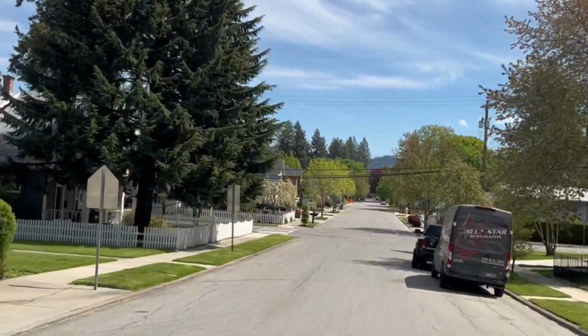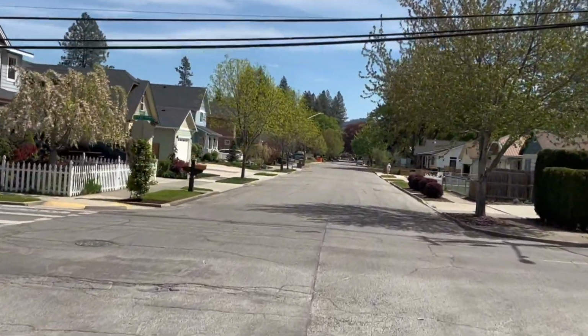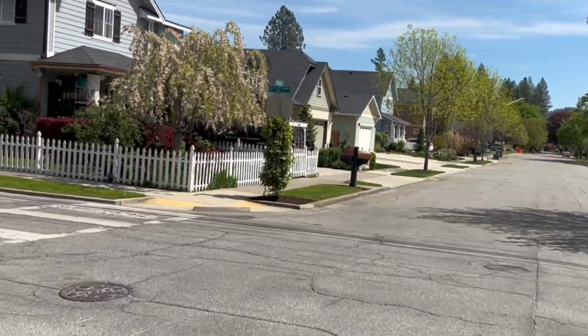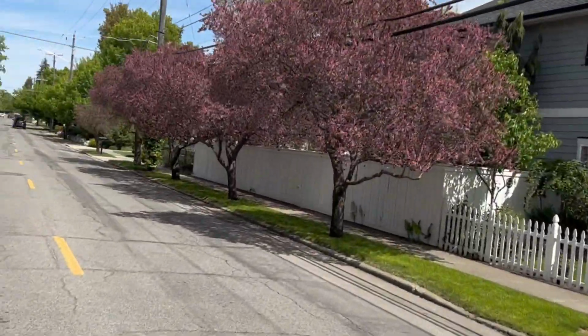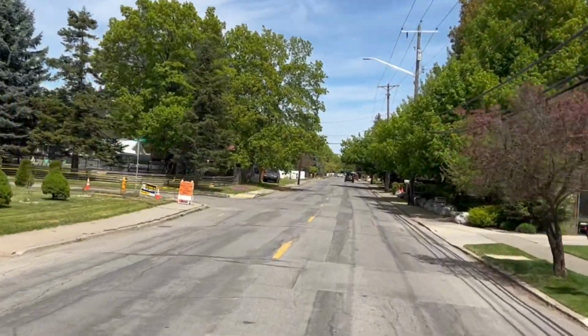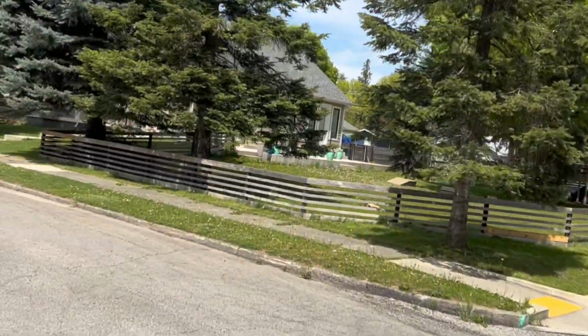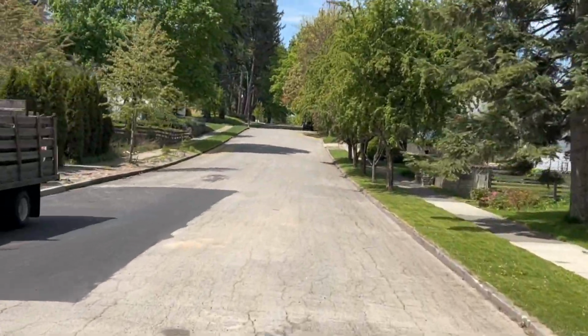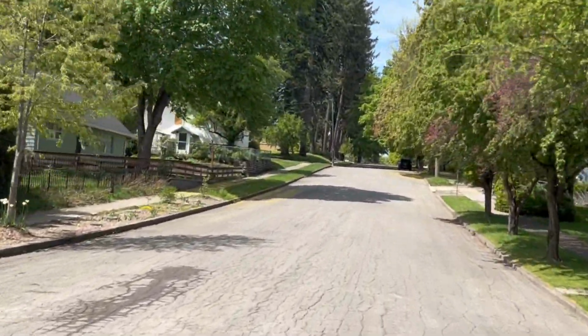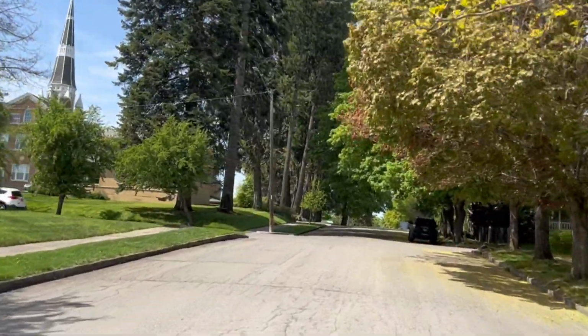As we continue this beautiful tour, I want to circle back around and let you know a little bit more about the journey to secure the Garden District's place on the National Register of Historic Places. Initiated in 2018 by local residents who were passionate about preserving their neighborhood's heritage, the process involved meticulous research, collaboration among various commissions, and overcoming unforeseen challenges.